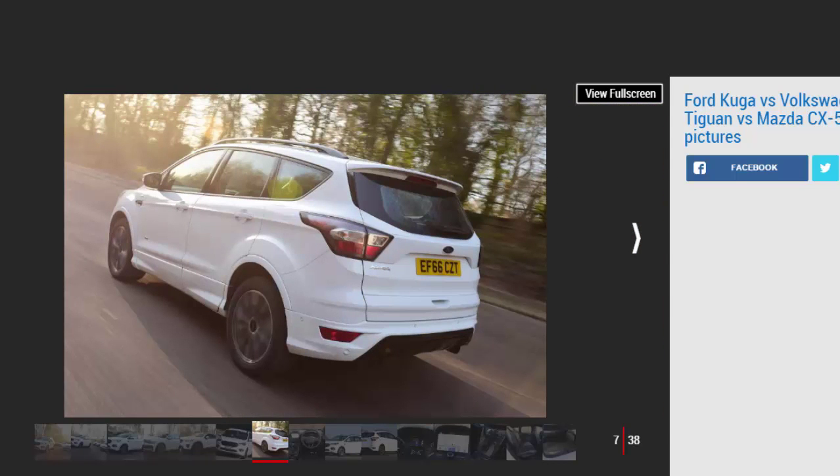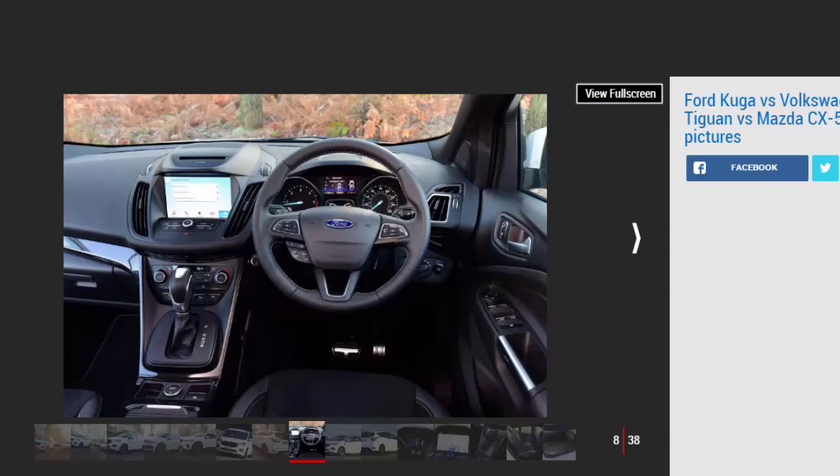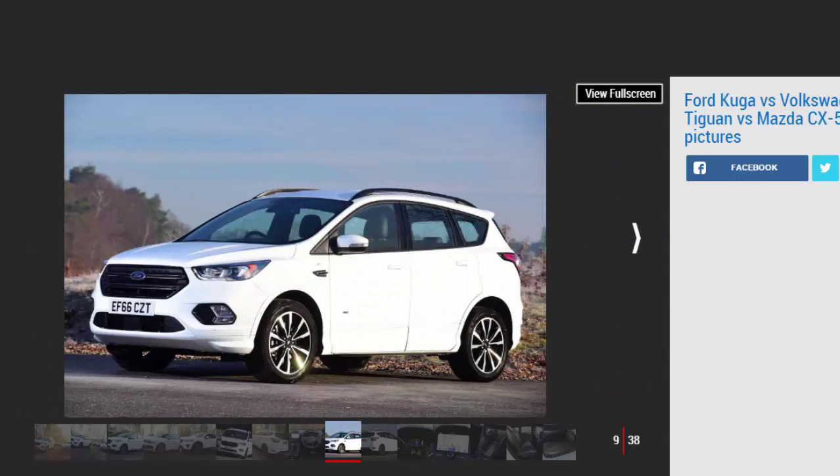Ford Kuga. Model: Ford Kuga 2.0 ST-Line. Price: £31,795. Engine: 2.0-liter 4-cylinder turbodiesel, 178 bhp. 0 to 60 miles per hour: 8.4 seconds. Test economy: 36.1 mpg / 7.9 mpl. CO2: 134 g/km. Annual road tax: £130.